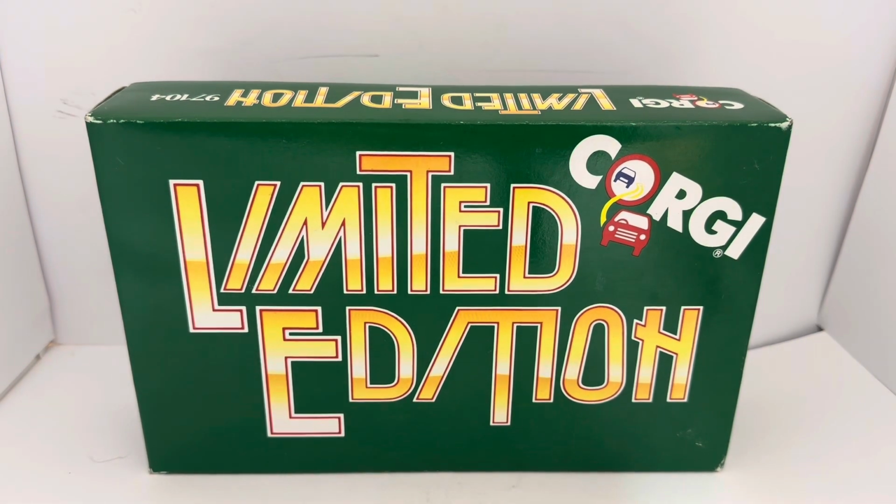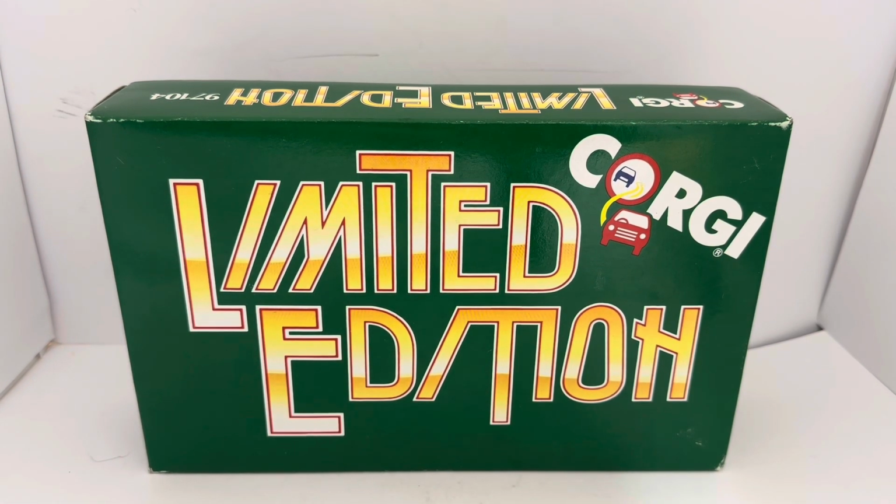And today we're looking at something that is now quite old. They're becoming very collectible and increasingly harder to find, especially in this condition. We are looking at the 1990 release by Corgi from their limited edition classic vintage vehicle range, and this particular one is the Bedford type OB coach, the West Yorkshire version, and this is the box that it comes in.